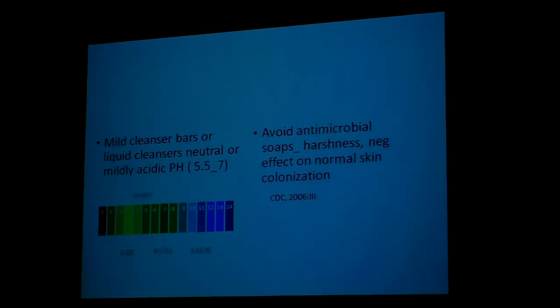Regarding cleansers, it's recommended to use a mild cleanser, which is neutral or mildly acidic, which mimics the skin pH, between 5.5 to 7. It's also recommended to avoid any antimicrobial soaps, such as Dettol and Lifebuoy, which contain high antibacterial solution, which can affect the normal flora of the baby. It causes harshness and a negative effect on the normal skin colonization.